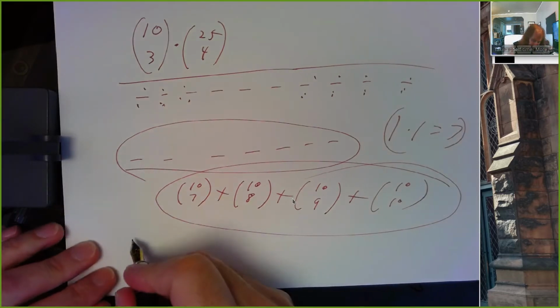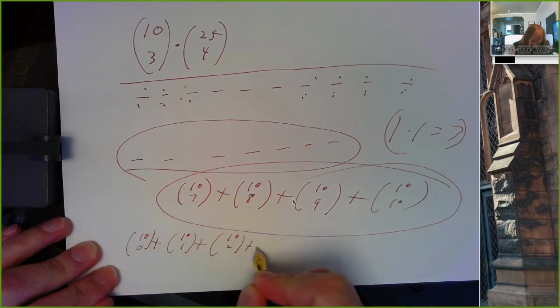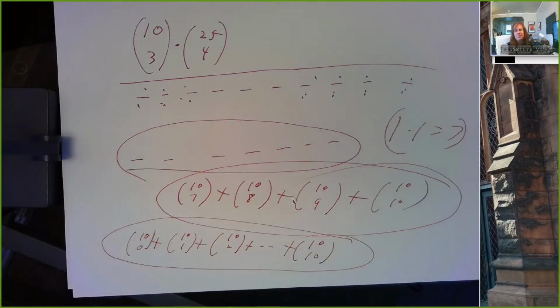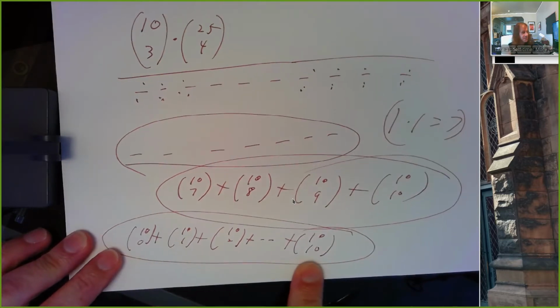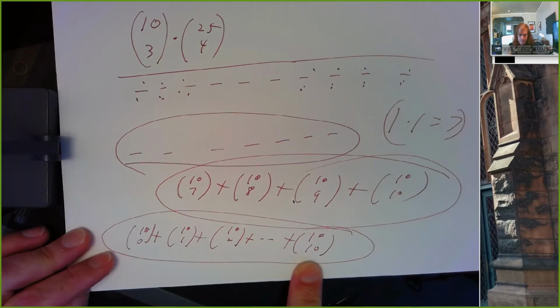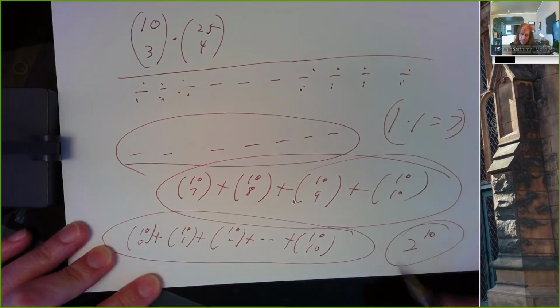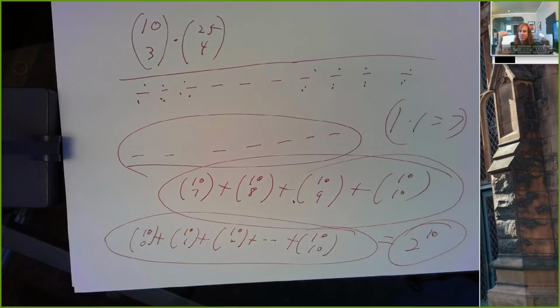And once again, if I were to extend this, this would be the number of all possible subsets. Right? This is the number of subsets of length 0, 1, 2, up to 9, 10. But we know what the number of possible subsets of a 10-element set is. It's 2 to the 10th. And so this sum must equal 2 to the 10th. And that's the sum of that row, the 10th row of Pascal's triangle, is equal to 2 to the 10th. That's one way to see where that property comes from.